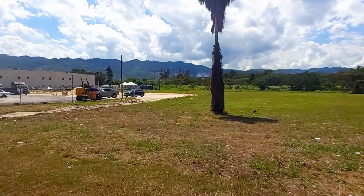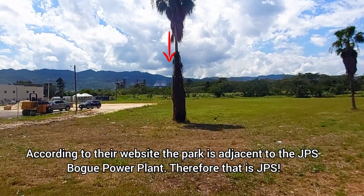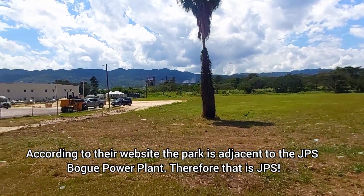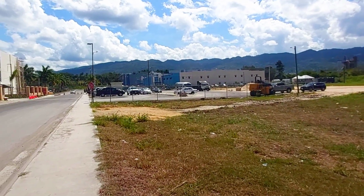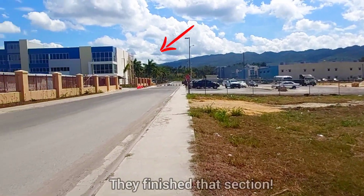Over there is JPS. I'm not sure. Over here is a car park, and I think they have a taxi park there as well.